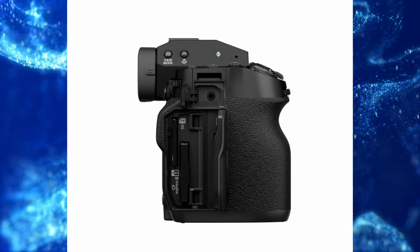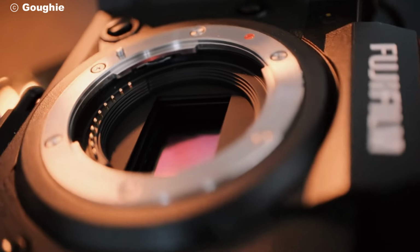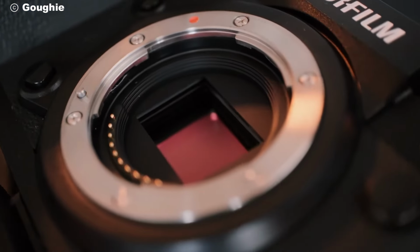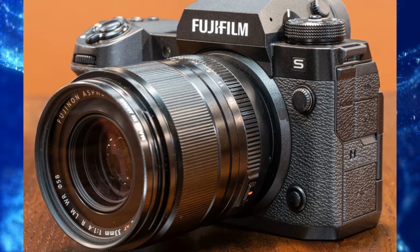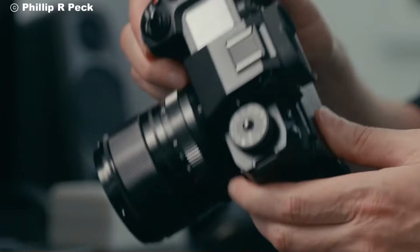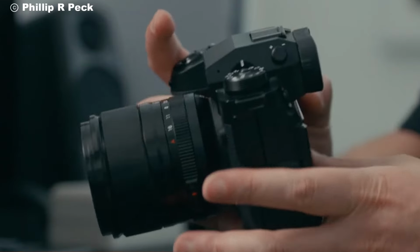Now, let's talk design. If you love the robust feel of the X-H3s, you'll likely find the X-H3s even more refined. Rumor has it that it could sport a larger LCD screen, enhanced weather sealing, and maybe even a new EVF with higher resolution. Fujifilm has always been known for its ergonomics, so it wouldn't be a surprise if the X-H3s felt perfect in hand for long shoots.